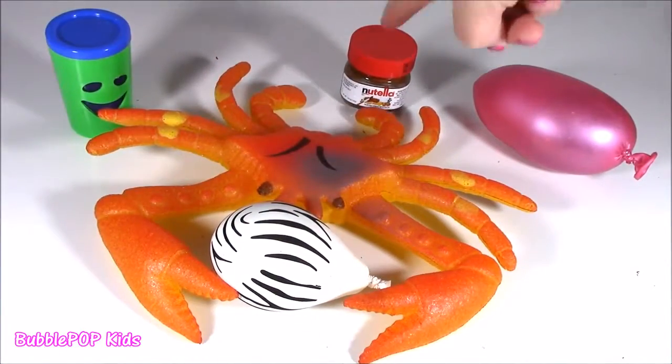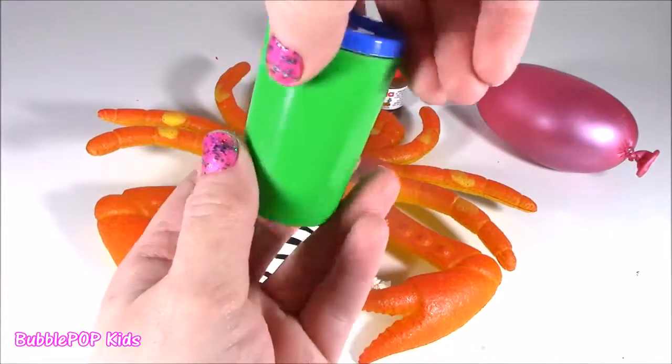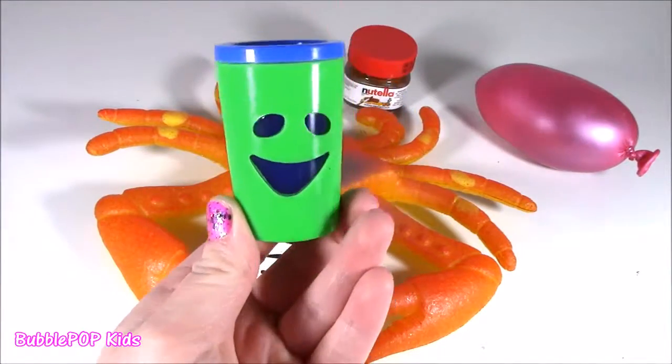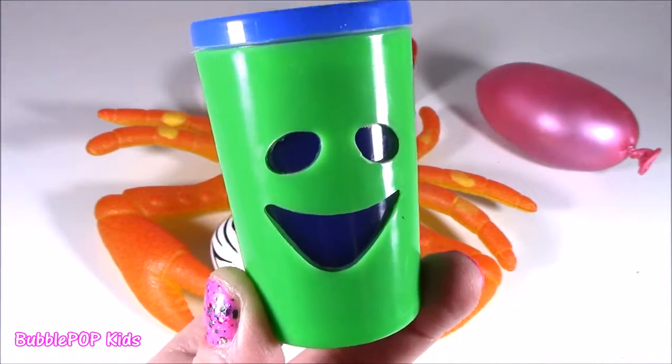So she picked that up. I cannot wait to look at that. She even said it is chocolate scented. I don't know what's going on with that. And I picked this up at a store the other day. It is some kind of slime putty.